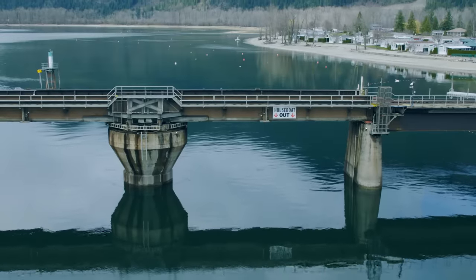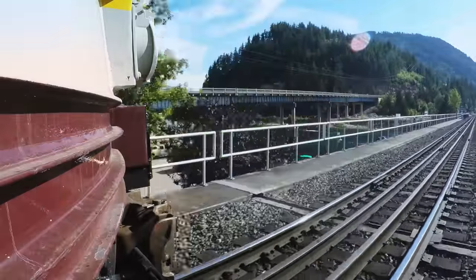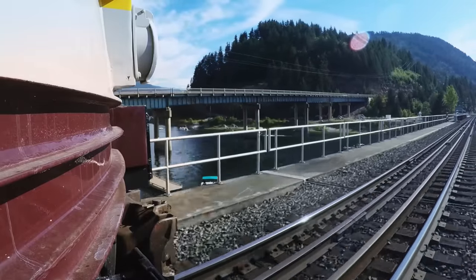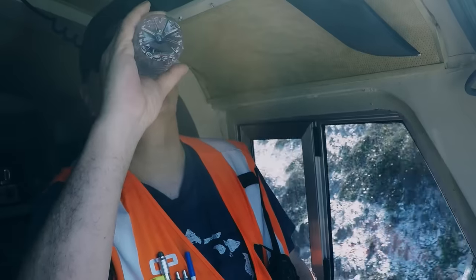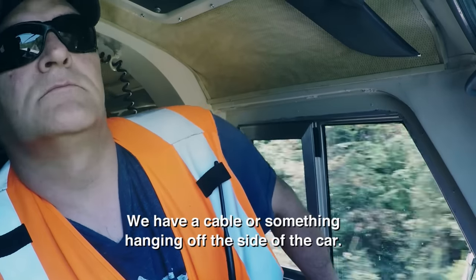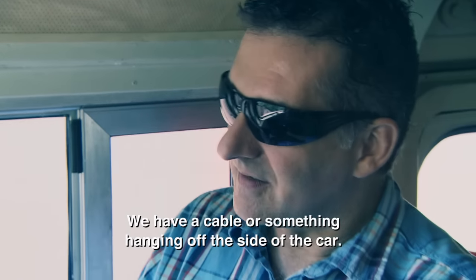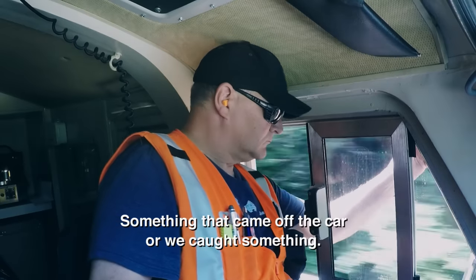With the crews off the track, the Royal Canadian Pacific is cleared to pass. But just as they clear the crossing: Trainmaster Tracy, Trainmaster Castell, over. We have a cable or something hanging off the side of the car. It looked fairly substantial. Nothing that came off the car, but we caught something.